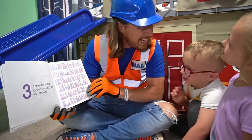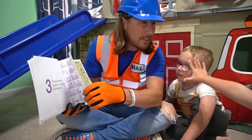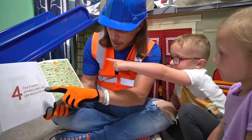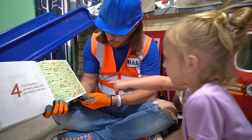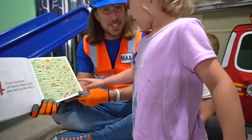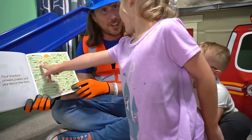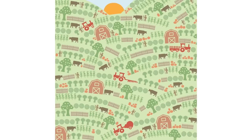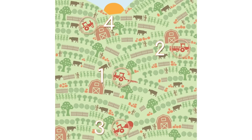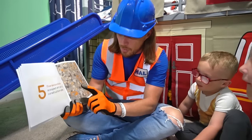So we got three. What's the next number that comes? Four. We have four tractors plowed, pulled, planted on the farm. Yes. That's great. Oh, look. I got all kinds of cool crops. And there's one, there's two, there's three, and there's four tractors. Here we go. We ready for the next one? Yeah. All right, here we go.